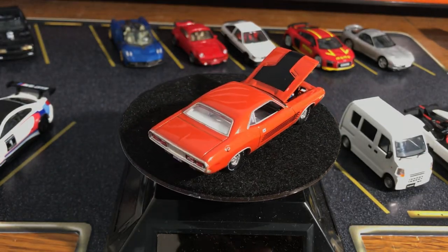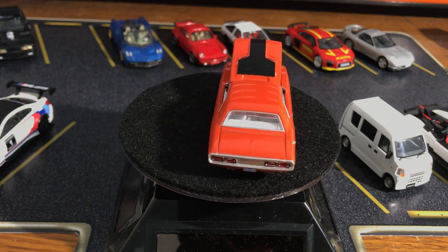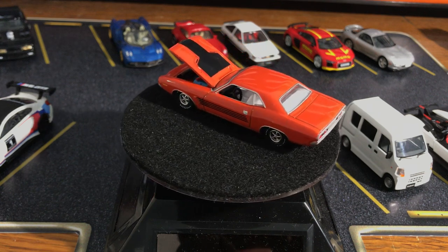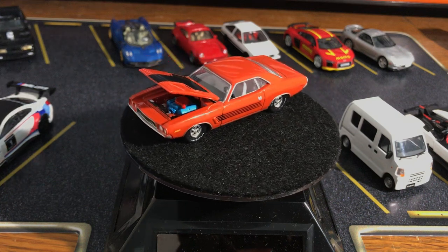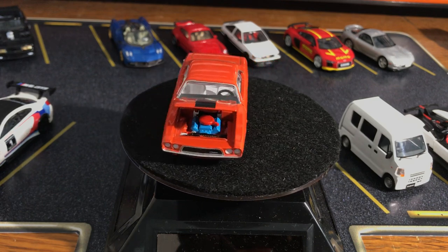Oh, and by the way, Greenlight, I've heard people saying some of their stuff, I think the vast majority of their stuff is pretty great, but there are some Greenlight models that have a bit of a weird stance sometimes. It's not going to be 100% perfect. The vast majority of times, I think Greenlight is amazing. But Auto World, if you want American vehicles, these are probably going to be great.